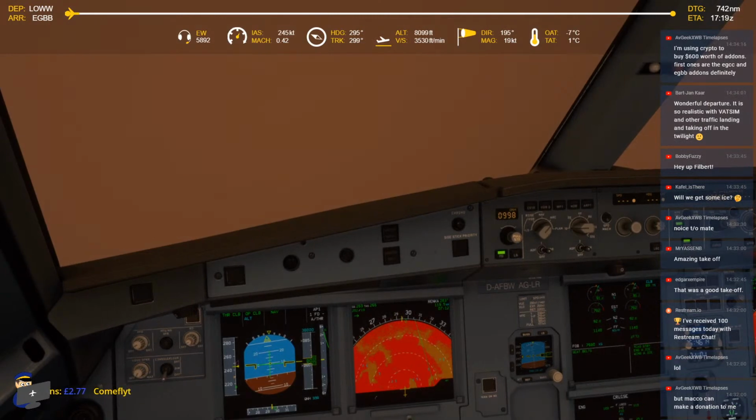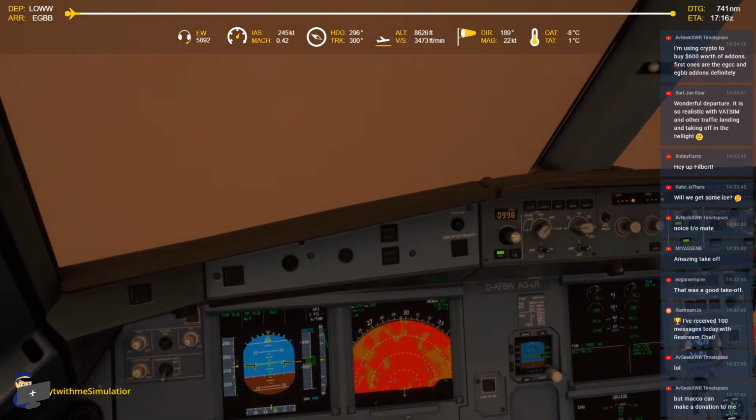Little cheeky suggestion for a pretty scenery: Delhi to Paro in Bhutan. Oh, I'd love to fly to Paro in Bhutan, but there is no scenery for Delhi, unfortunately, at the moment. But as soon as there is, I will certainly do that.